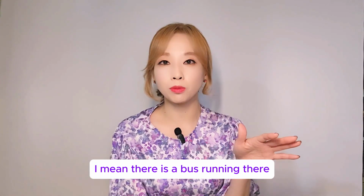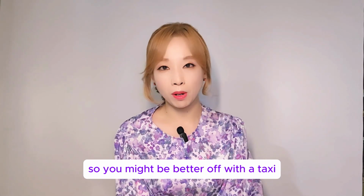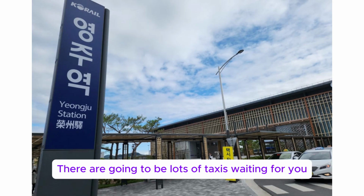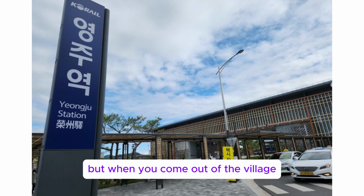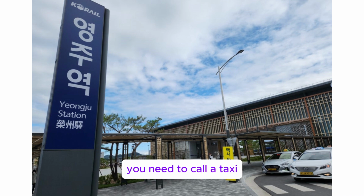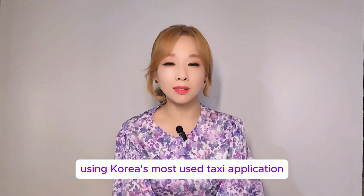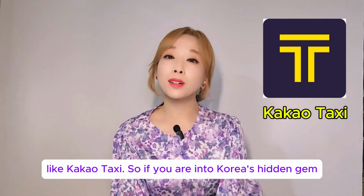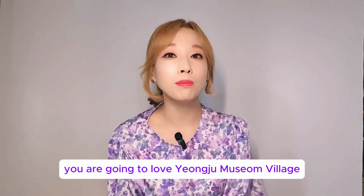I mean, there is a bus running there, but it doesn't come frequently, so you might be better off with a taxi. There are going to be lots of taxis waiting for you in front of the train station, but when you come out of the village, you need to call a taxi using Korea's most used taxi application like Kakao Taxi. So if you are into Korea's hidden gem, you are going to love Yeongju Museum Village.